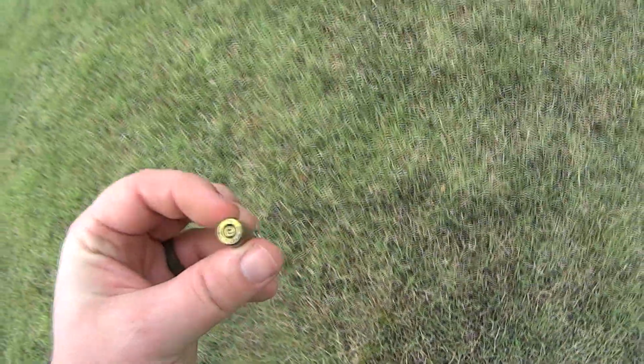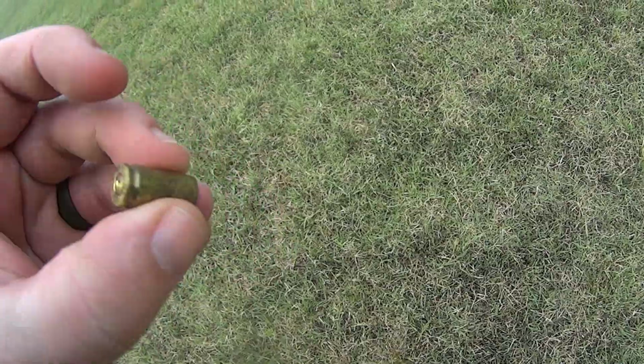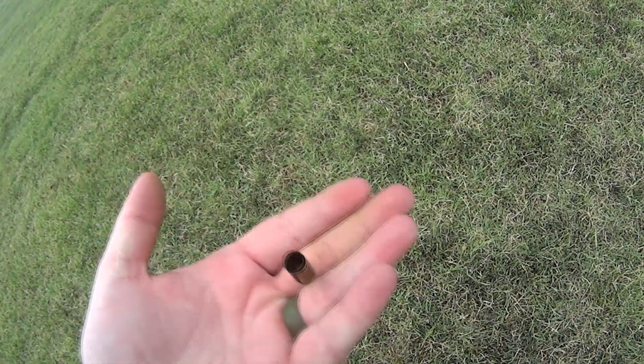Plenty of brass around here. See if I can find one. Usually if the sun's out, it's a little bit easier to see because you can see it shining in the grass. And they just mowed yesterday, I think, so it may be easier to find some. Here we go. All right. 9mm. Perfect.